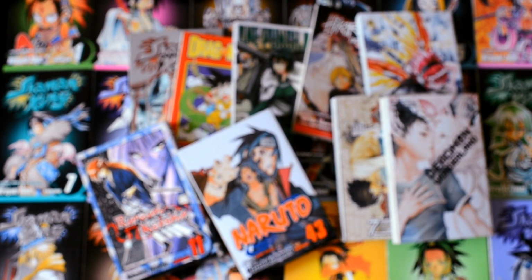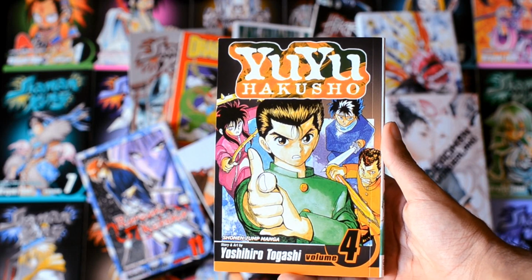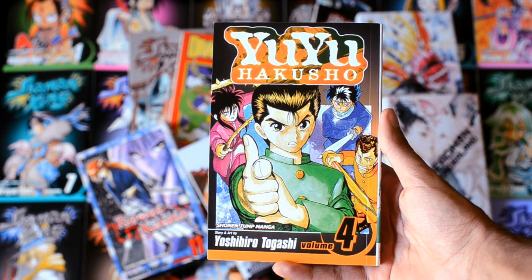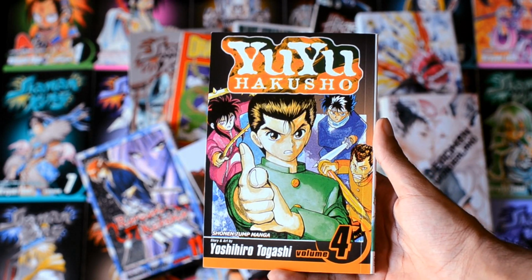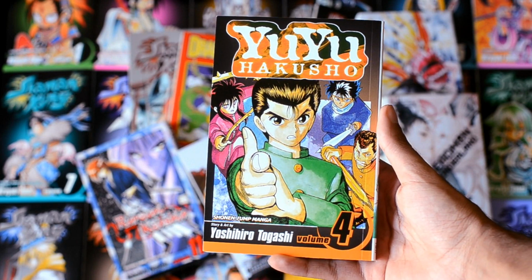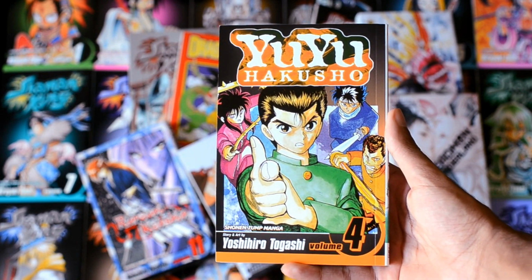Then moving on, we have Volume 4 of Yu Yu Hakusho by the infamous Yoshihiro Togashi, who is actually coming back off of hiatus and has brought us our first Hunter x Hunter chapter after, what, the last year or so he's been gone. Who knows how long he'll stick around. Hopefully he'll return to good health someday in the foreseeable future, because it'd be great to get, you know, an ending to Hunter x Hunter someday.